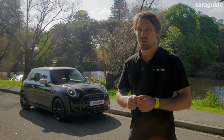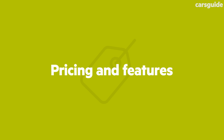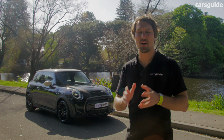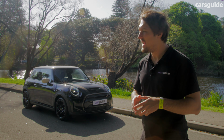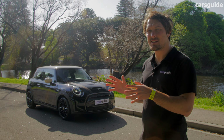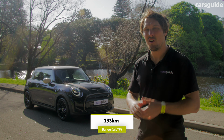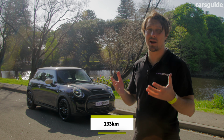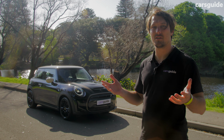First things first, pricing and specs. Now, it's impossible to talk about pricing and specs for electric cars without also talking about range. And on that front, the Mini's not exactly good value. You see, it'll only travel just over 200 kilometers on a single charge, which isn't great by any measure. But Mini would argue that's not the point, and I'm actually inclined to agree with them.